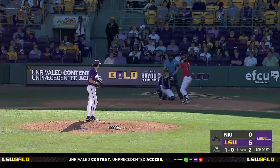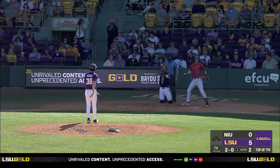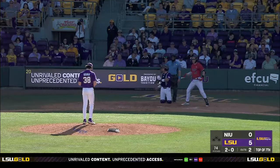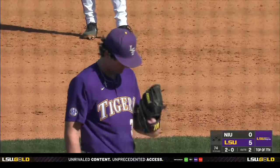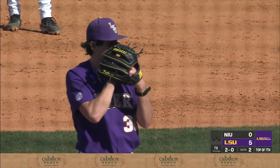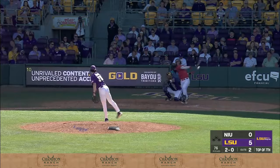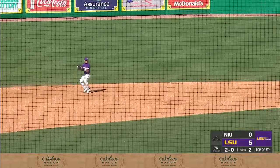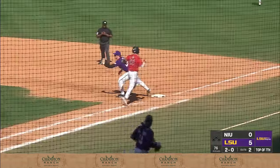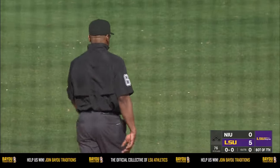Righty on righty matchup. Holman fires in the 1-0. Again, just off the plate. Two balls, no strikes. That was pitch number 77 for Luke Holman. Here's the 2-0 pitch. Ground ball, chopper to short. Milam waits on it. Pumps, fires to first. And that'll do it for the Huskies here in the top of the seventh inning.